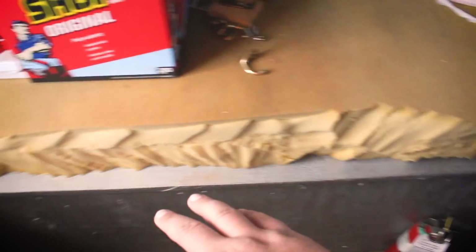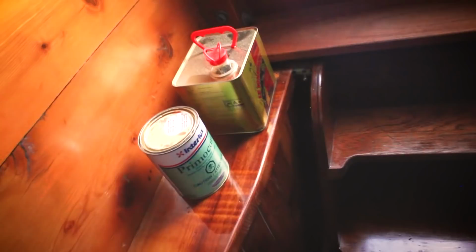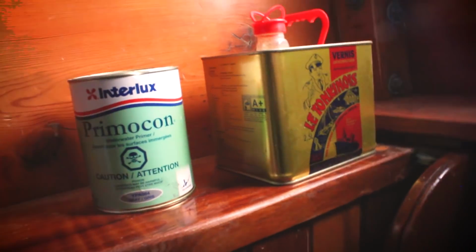This is the mizzen mast, comes through the cabin top. So one of the next big things to do is to run a big trim along the top of here, which will overlap the tongue and groove that goes underneath here. These floors were put in by Ben not that long ago. They're going to be sanded, and we're going to put tonks on it, or we call it tonks, but it is Le Tonkinois.